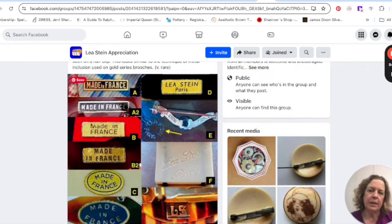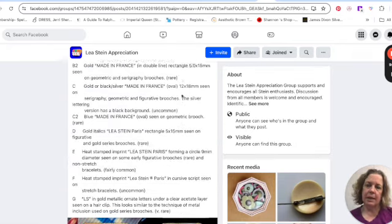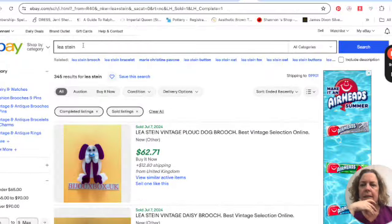So if you look at this brooch back, the hardware, it's a V-shaped pin. This one is clearly marked Lea Stein in Paris. But on other pieces, I've heard that the V-shaped clasp is kind of a definite for her brooches. So if you find a piece that you're not sure whether it's Lea Stein, and it's not a V-shaped pin back, then maybe not. But again, I would go to the experts. I'd go to this group and ask, because I do have a bracelet. Let me see if I can find it, if I just look up bracelet.